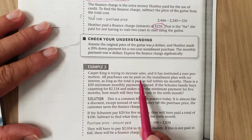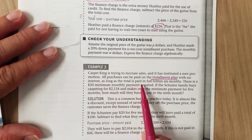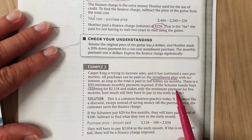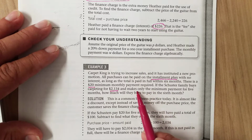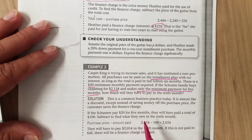All purchases can be paid on an installment plan with no interest as long as the total is paid in full within 6 months. There is a $20 minimum monthly payment required. Okay. If the Schuster family buys carpeting for $2,134 and makes only the minimum payment for 5 months, how much will they have to pay in the 6th month?